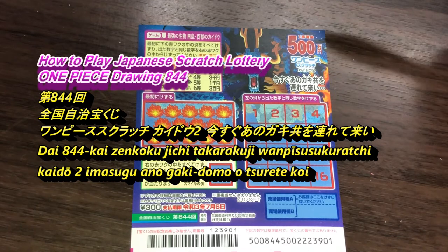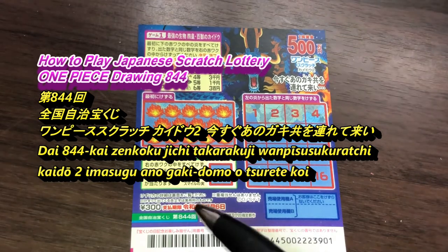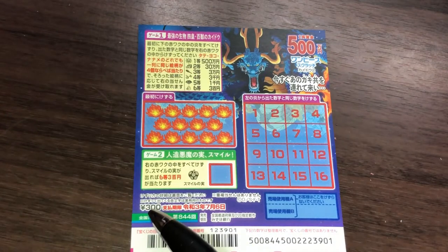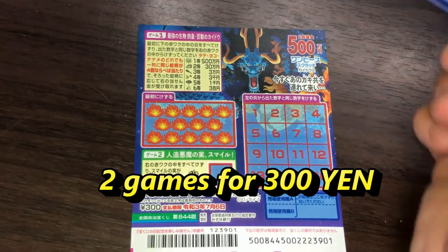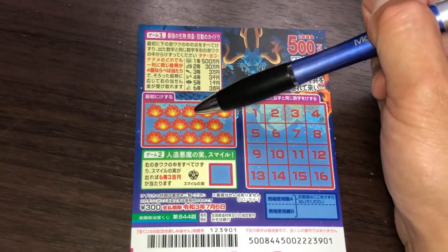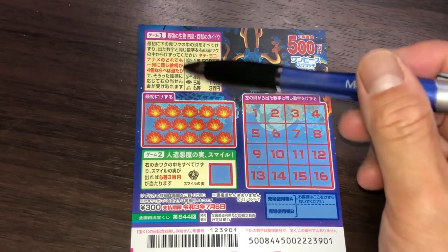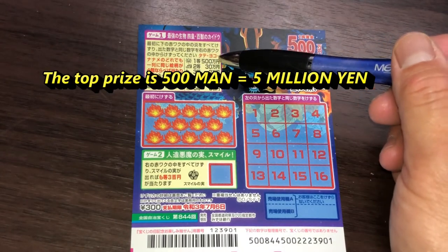Reiwa 2. You're looking at a new Japanese scratch ticket called One Piece for drawing 844. This ticket cost 300 yen and it has two games. Game 1 has fire flames and numbers, and game 2 is this little box. The top prize is 500 man.